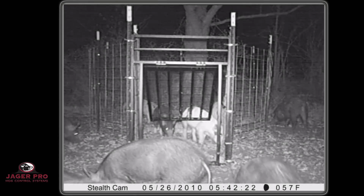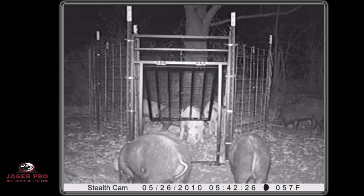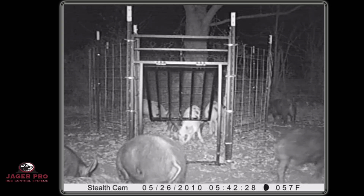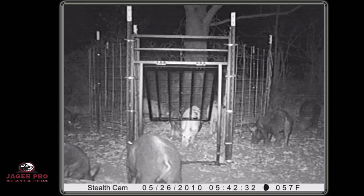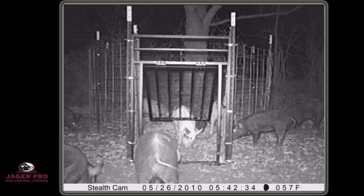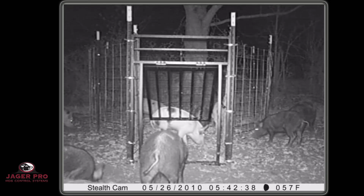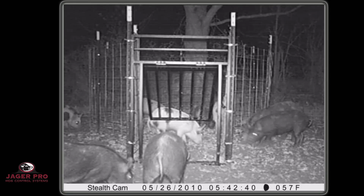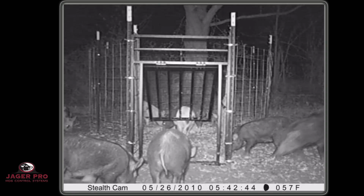This is a good time to cover the reason JAGER Pro incorporates an 8-foot wide threshold into the M.I.N.E trapping system. 3 years of video research documented hours of feral hogs not entering a narrow 3-foot wide threshold, even after weeks of pre-baiting. Remember, our mission is to efficiently remove 100% of the entire sounder in the shortest time possible.